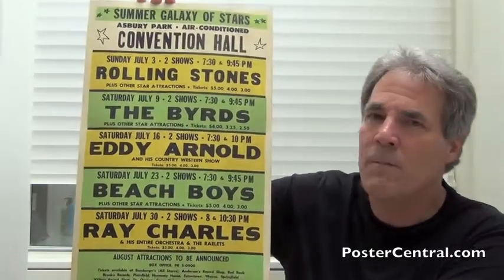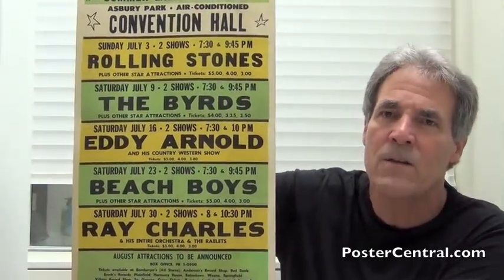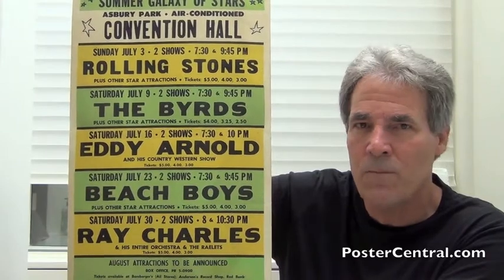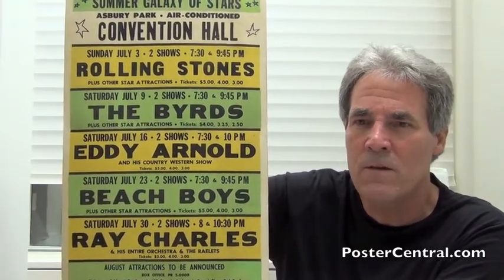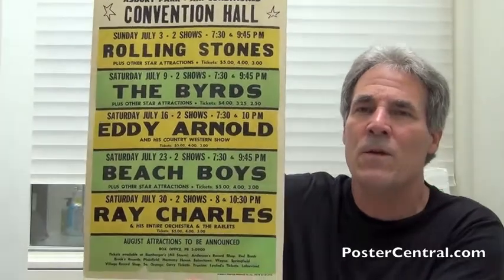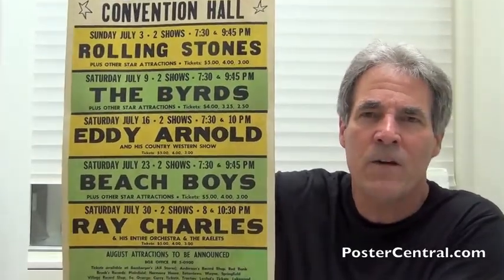Now, one thing about marquee posters is that there's not room usually to list the opening acts. This is certainly the case here, but we know that the opening acts among them were the McCoys, who did Hang On Sloopy, and the Standells, who certainly must have done Dirty Water at the time. I was lucky enough to find an eyewitness account to this very show, so that really helps when you can do that, instead of just talking in generalities.